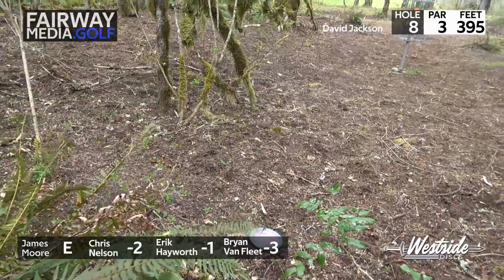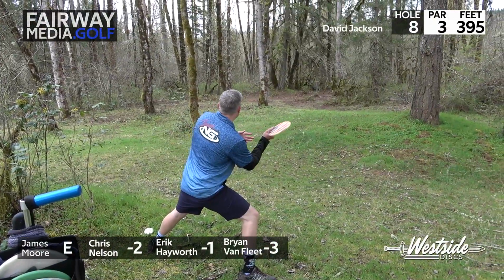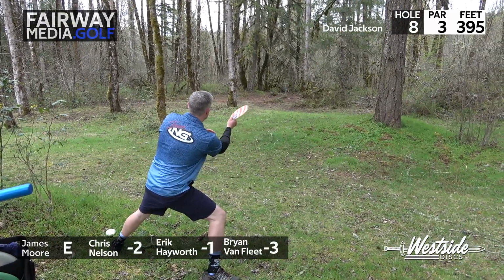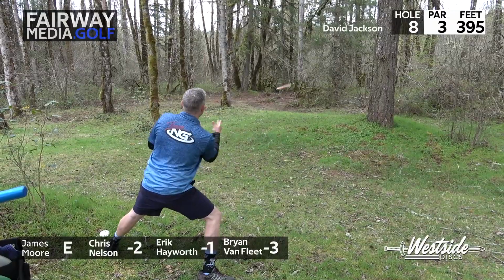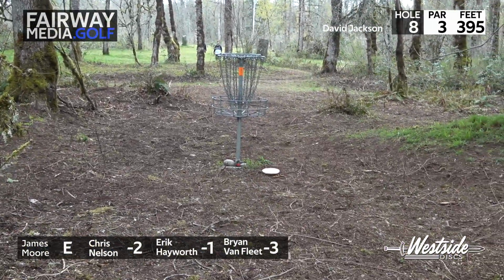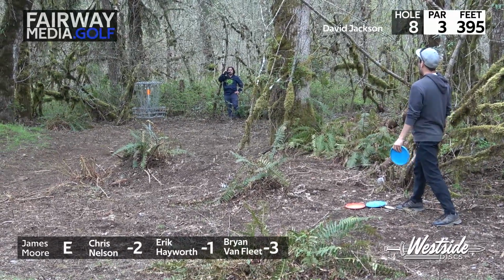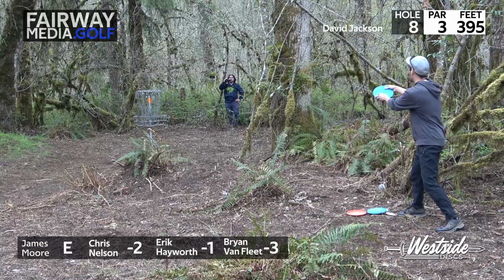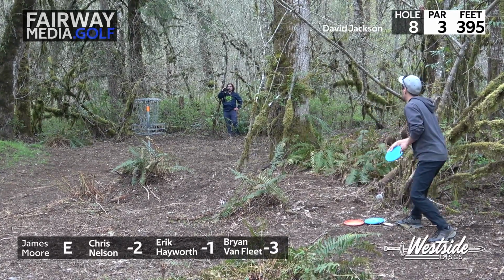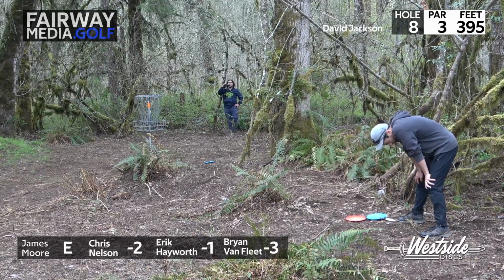That's a great shot. Bryan also has to stretch out, do some stretched out forehand. Get that disc golf yoga going. Oh, perfect. Chris got a pretty good look. Ah, low again.